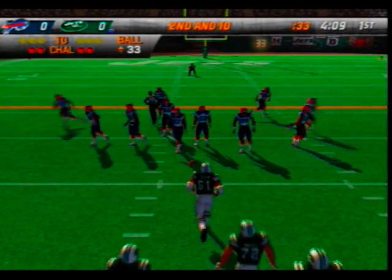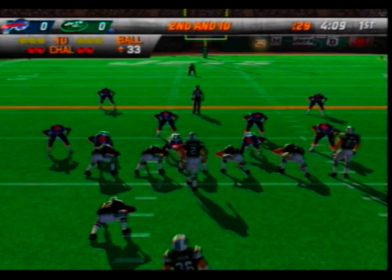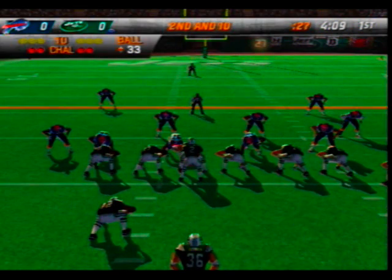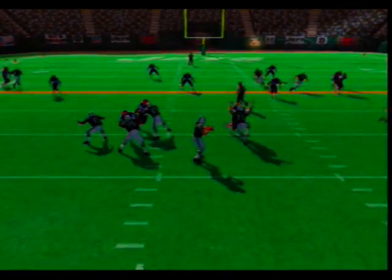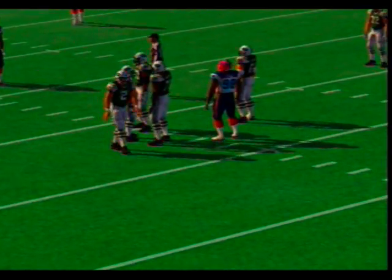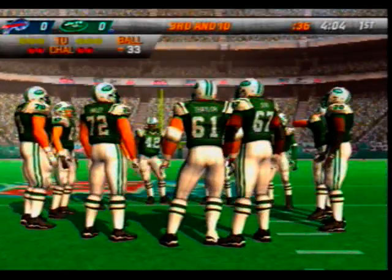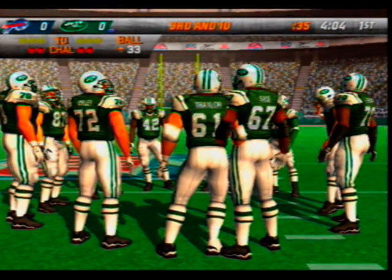Second and 10. Ball on the 33-yard line. Play hard and fast. Steps up into the pocket. So a fly to the end zone. Incomplete. He just flicked his wrist and the ball just took off. He just needed to take a little bit off of that one, and it could have gone for a big play.